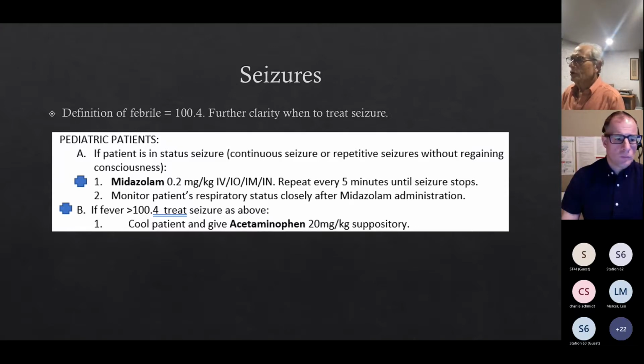By the time you figure out the dispatch time, the call time, the transport, the arrival time, and then the time at the patient scene, if you arrive at the patient and the patient is still seizing, you can start midazolam. Midazolam is 0.2 milligram per kilo, IV, IO, IM, IN. Repeat every 5 minutes until the seizure stops. Makes it very much simpler. Monitor patient's respiratory status. If fever greater than 100.4, you treat the seizure first and then cool the patient and give acetaminophen suppository.